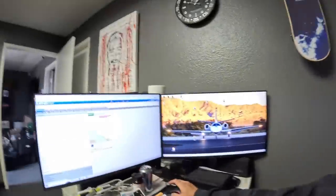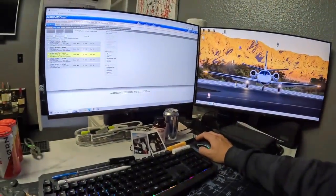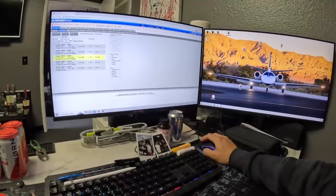So I'm going to go in here into Air Inc. and I'm going to look at our filing status and see what my flight plans are looking like right now. Looks like we're filed out to, we're heading into Goodyear, which is good. So that's going to be today.